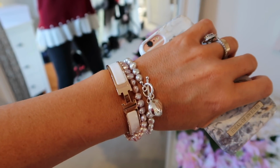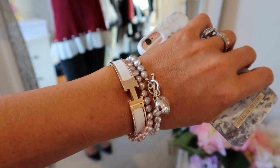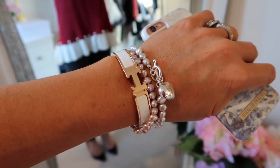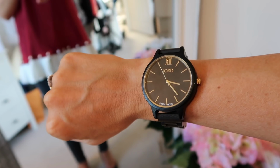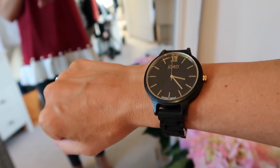The bracelets that I'm wearing are just these, all three. I always wear them. I'll link to them below. The 2 pearl bracelets, very inexpensive. I got these from Etsy and they're real pearls with silver. My watch is from Jord. I've got a few of these and I'm wearing the one today that's black with gold.